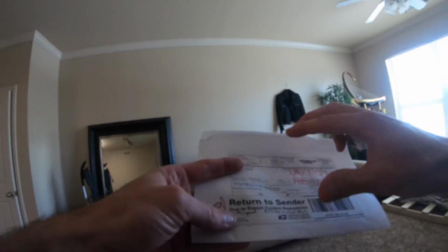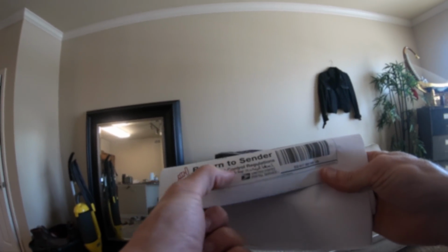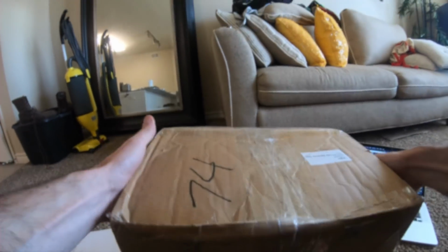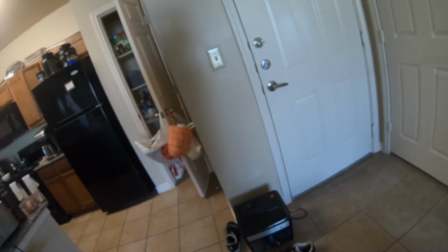So we got a nice return to sender. The customs export is good. Return to sender, because we reused the label. We did exactly what Etsy told us to do, and they kicked it back, costing the buyer another week and a half, because it's already been more than 2 weeks of it being in transit.